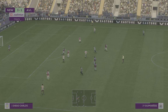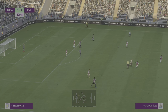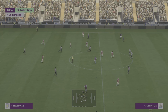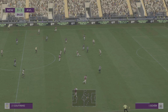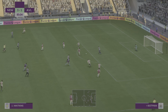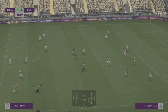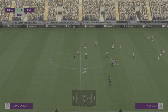Moving forward effectively. And they couldn't quite muster a real threat. Well, he doesn't have to do it on his own. McGinn, tremendous block, and so into the final 5 minutes.